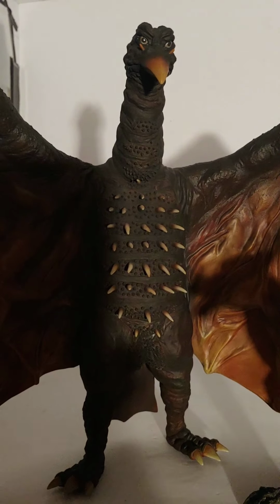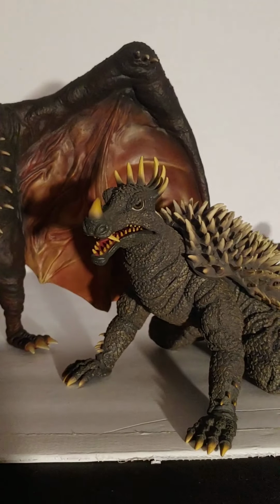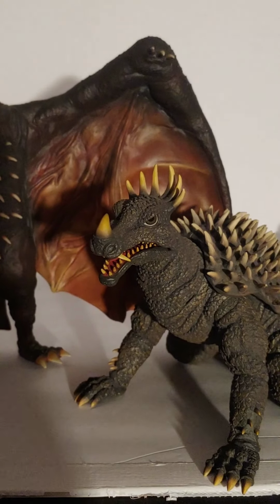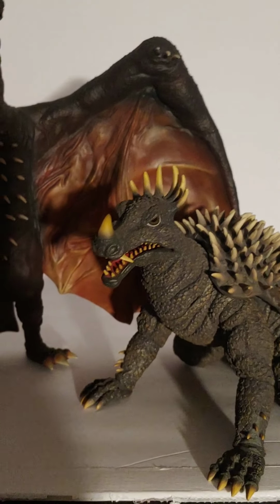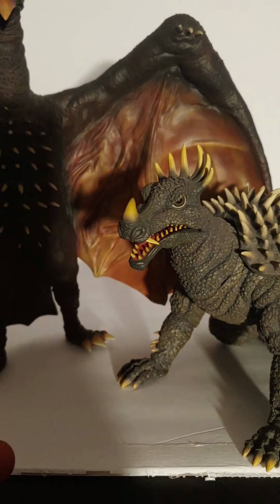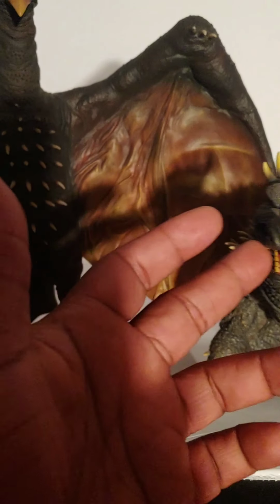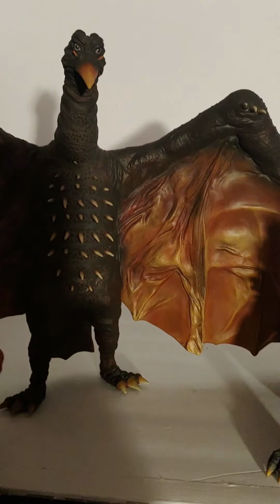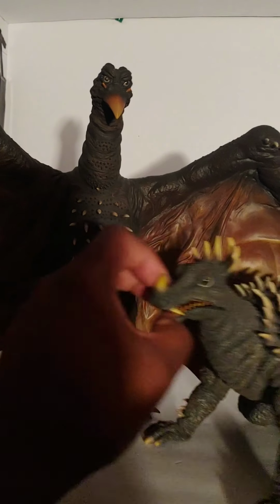Just stand on your own two feet. That's what those are for. Not for you to be falling on your face, so you can stand. Because even now, Rodan is on Anguris. Anguris is holding Rodan up. So if I move Anguris, you see, he already wants to fall. So you know what? Since you want to be like that, Rodan, we're going to move on to Anguris now.